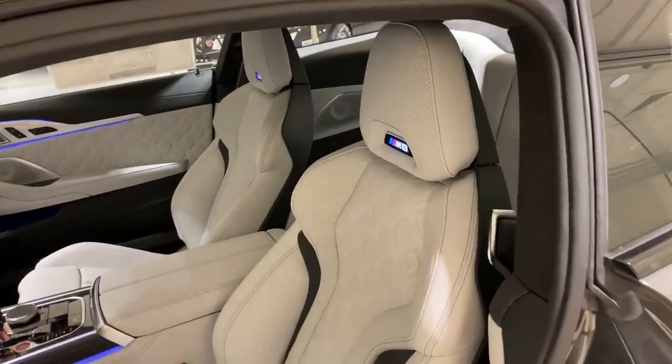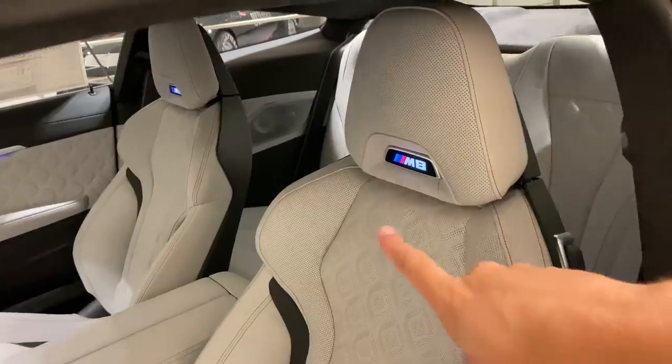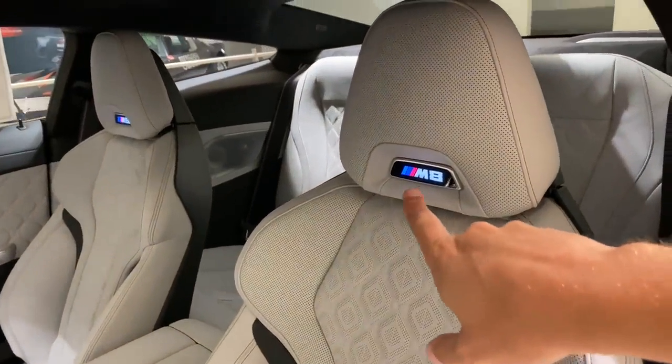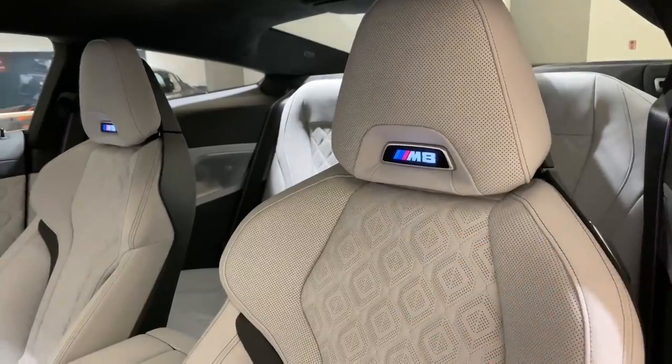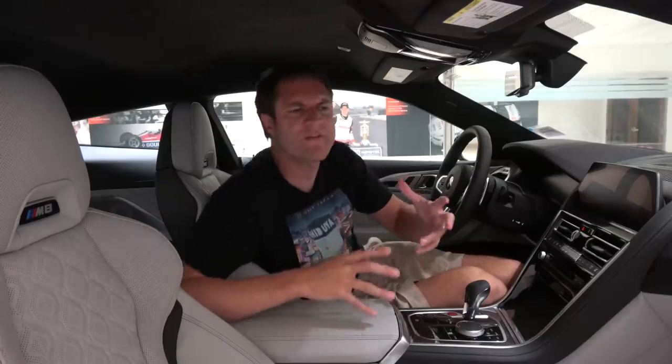Alright, I'm going to start the quirks and features of the M8 Competition with a few interesting lighting-related items, and I'm going to start with the seats. Now, usually seats don't have any lighting, but in this car, they do. You open the door, and an M8 logo on the seats lights up, which I think is a cool little touch. It's a very small thing, but it's a nice piece of attention to detail reminding you that you have a special car.